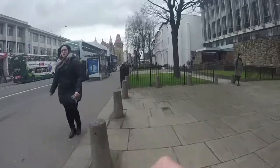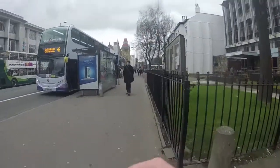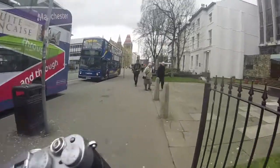Maybe I wasn't close enough. I kind of wanted to get closer with that one. But what I do like is, obviously, it's an interesting background, so there's going to be something there to work with, but maybe another day.